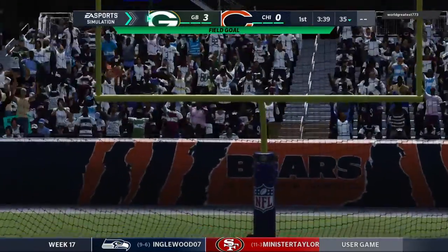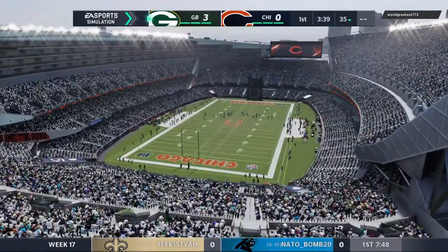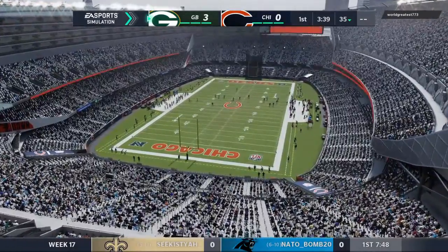And this will split the uprights. It's right down the middle, and the Packers are off to a 3-0 lead. So a good kick there, and they put the bow tie on it with 3 points.